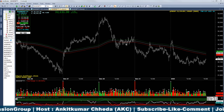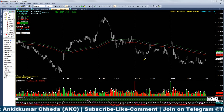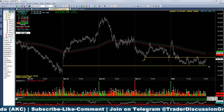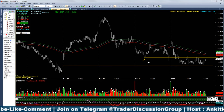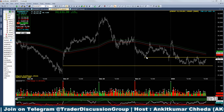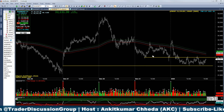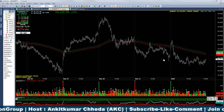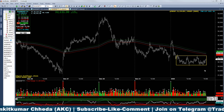Also notice this was the previous day low, or intraday swing low, this level. If we mark this level, the price was actually trading in between these two zones. Since it was the first of January, no big institutions were there. Being an international holiday, most of the world markets are also closed today. So let's see how it pans out for tomorrow. You must monitor this particular zone in Bank Nifty tomorrow.